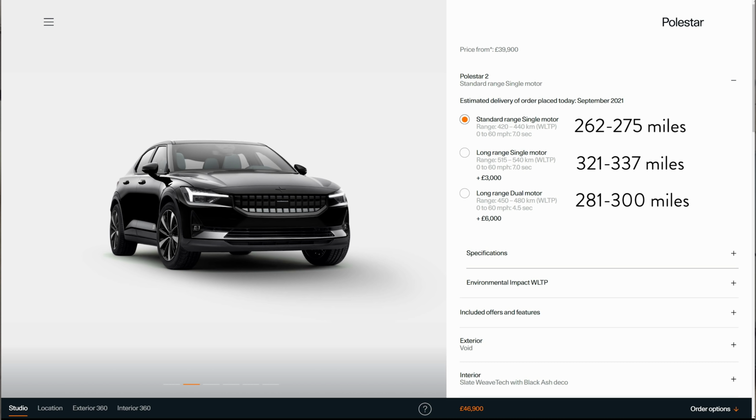Now, the government grant did knock that down to closer to, I think, £46,000, £47,000, but that was recently withdrawn for cars like this, so it bumped the price up to nearly £50,000. Now, the release of this car basically means you can get a Polestar for £10,000 less. And you get the same car, it's still the same vehicle, but you get just a single motor with the standard range option.